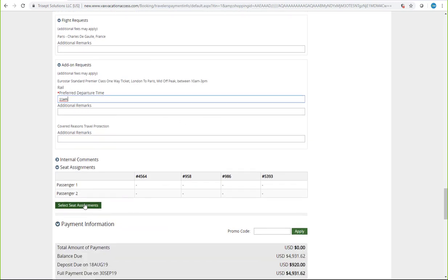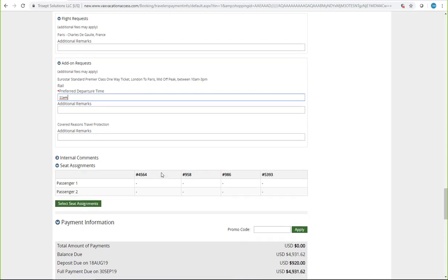Seat assignment feature. You are able to book seat assignments prior if you choose to. What I like to do is actually do it with the airline directly once I create the reservation. That way there is no lag between VAX, the GDS system that's used to book the flights, and the airline's reservation system, because sometimes there is a lag between there and something may not be available.